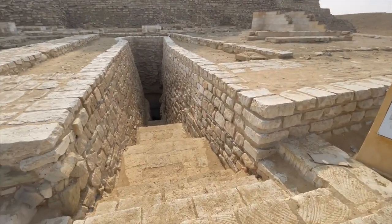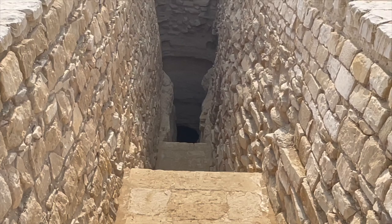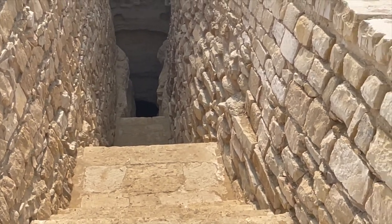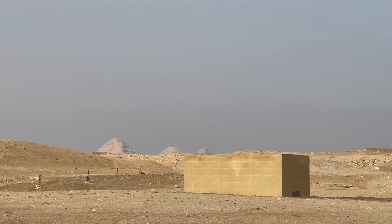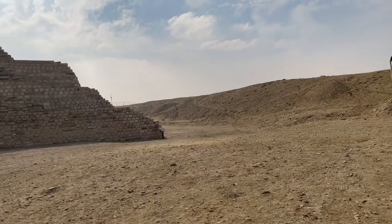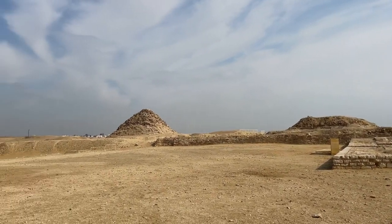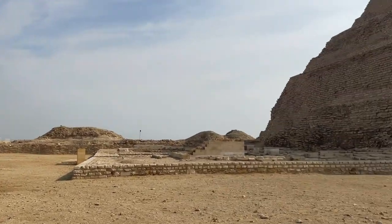So we have found the north entrance to the pyramid. I don't think we're allowed to go down there. My ticket is supposed to be for the south entrance. Gotta go way deep down there to get in there. Way off in the distance over there. Let's see a few more pyramids. Coming around this corner here. Kind of wonder what that pyramid was. Family member, more than likely.